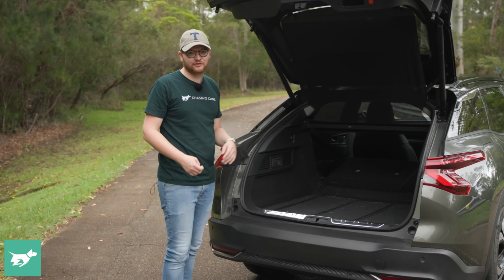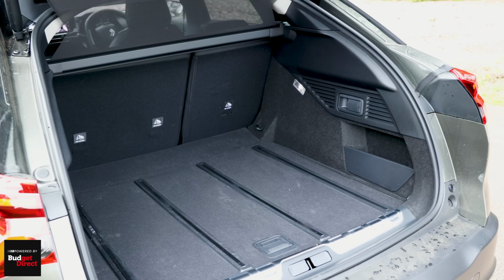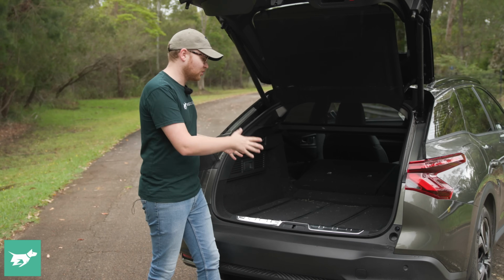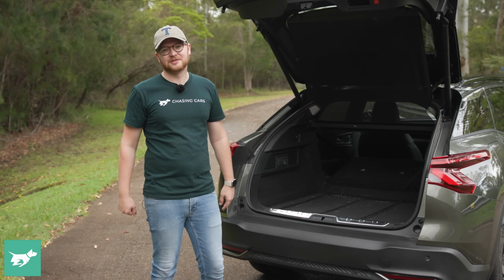They lay almost flat, so you're able to get really long items into the back of this vehicle with no issue at all. And because it's a wagon, your loading height is about right. It's not as cumbersome as in some SUVs, nor is it too low. So when it comes to practicality, the Citroen really nails the brief.